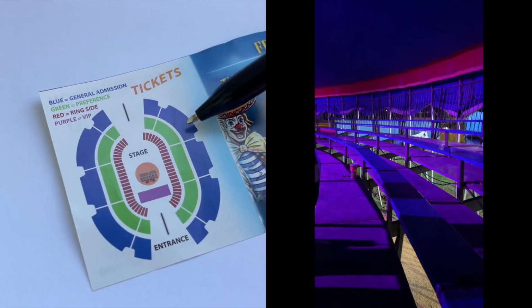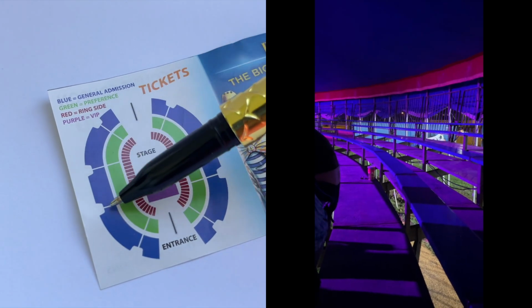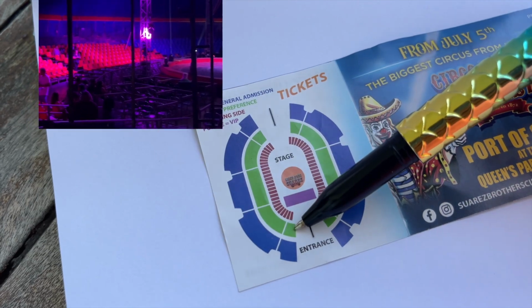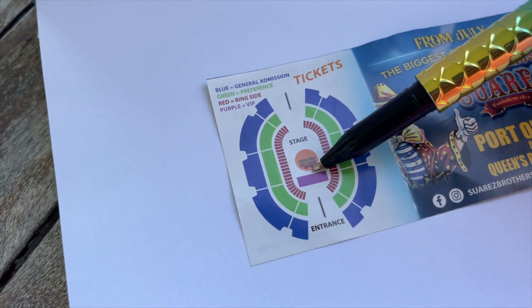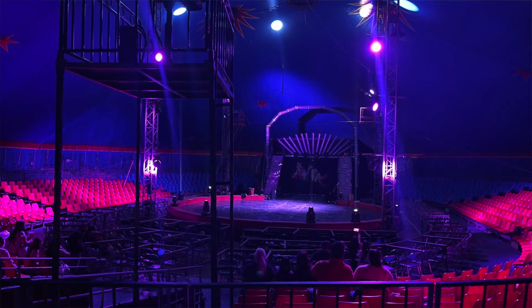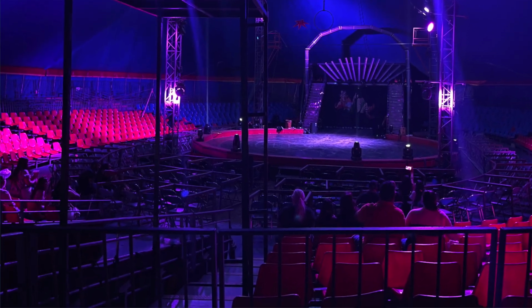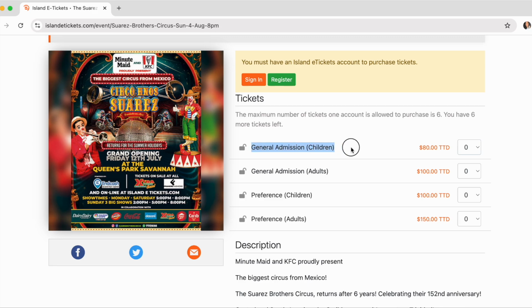The blue area is the general area on the bleachers that I mentioned in my video. The green area is the preference seating area that I also mentioned. Those are the areas with the red seats. The purple section is the VIP section, so those are like barred off a bit. I didn't notice a difference when purchasing tickets for VIP versus preference, so that's something you'd have to ask when you go to purchase your tickets.